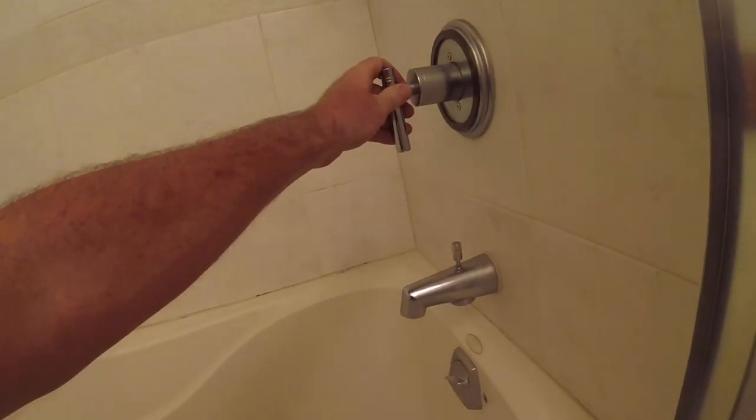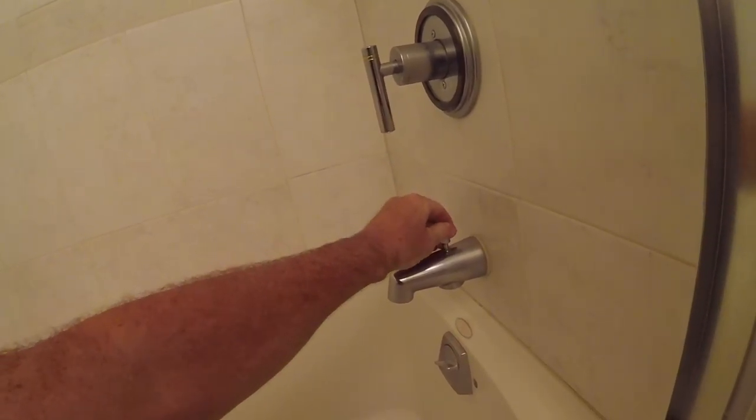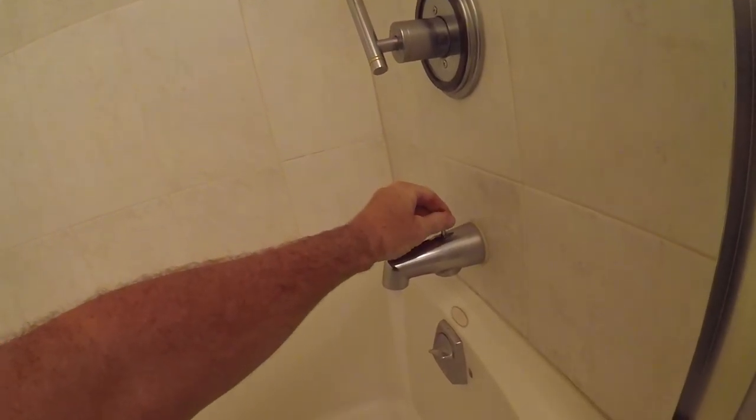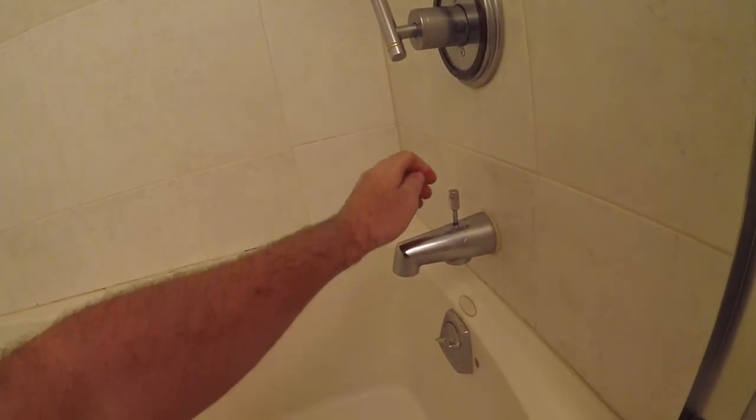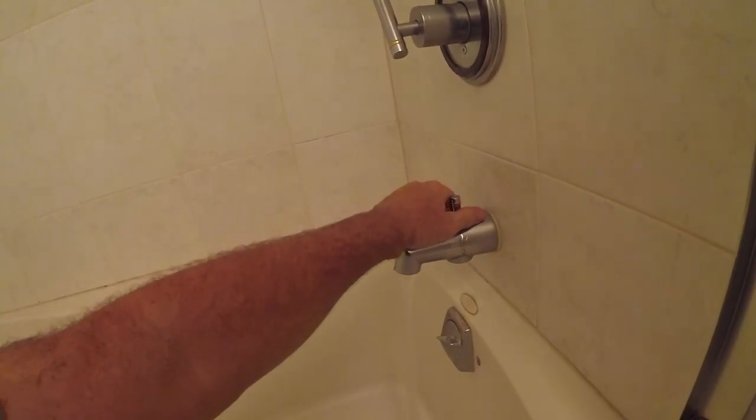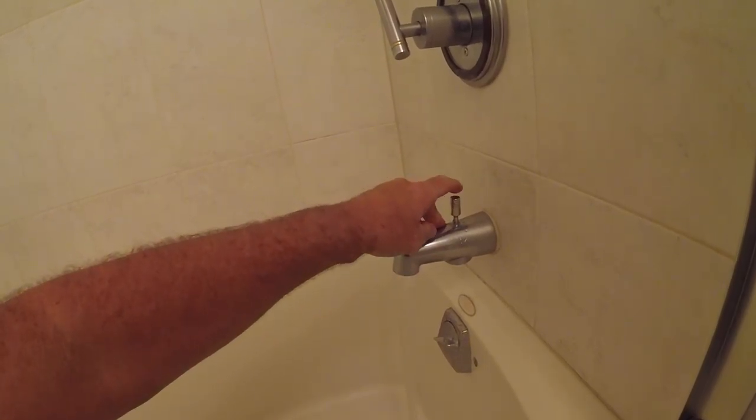Okay, here's our first culprit. This spout does not work to divert the shower. Really, really tight. So we're going to replace this spout.